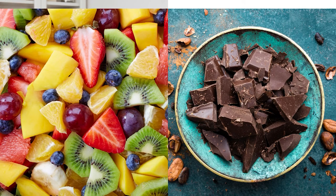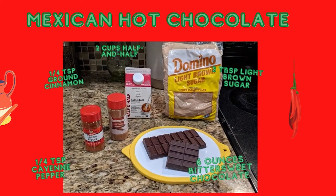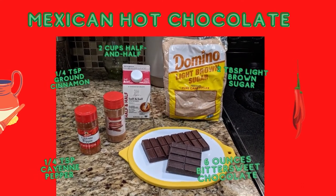Fresh fruit and chocolate, those are the bases of 2 recipes I'll share with you today, although you can find a ton of other flavor combinations out there. The first recipe we'll be doing is Mexican hot chocolate.